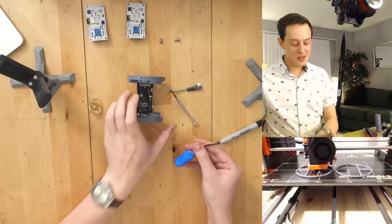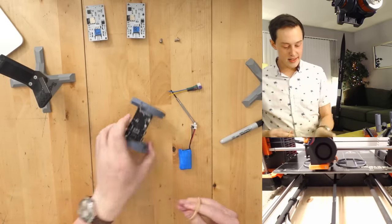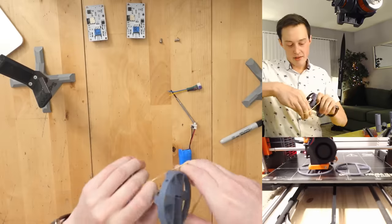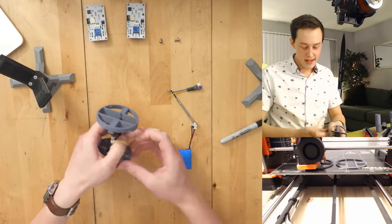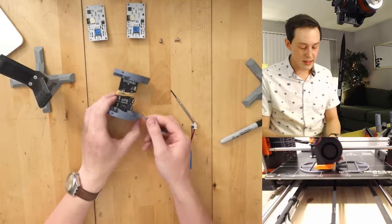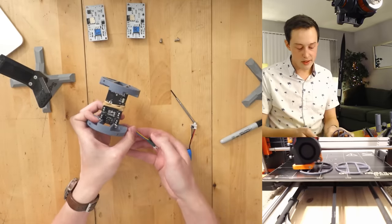All right, so let's see. We're gonna put these rubber bands around here. Oh, we need to attach the leads here. So positive is the blue cable.